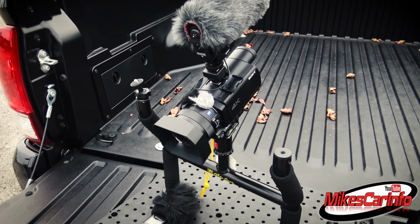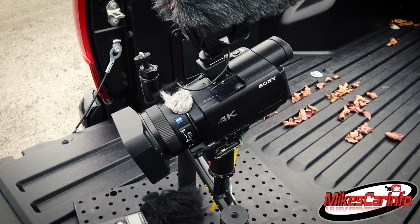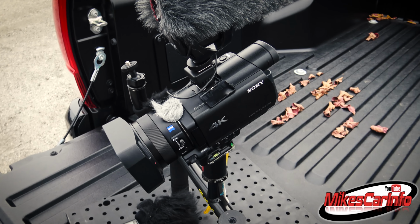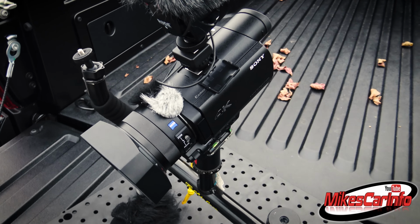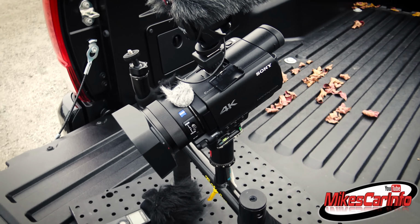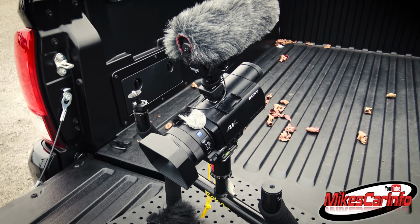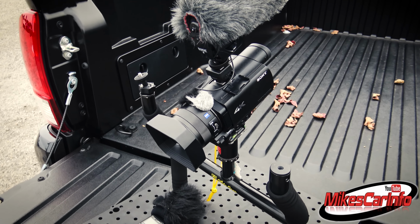So this is my main camera here. This is a Sony FDR AX100. It's a 4K capable camera, and it has a 1-inch sensor. And that is the main feature that I wanted, a large sensor, so it gives you the clarity and depth of field and everything that I like in the videos.